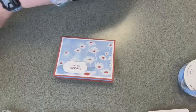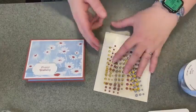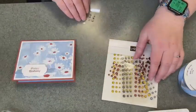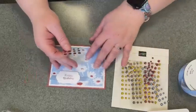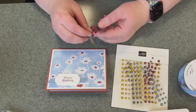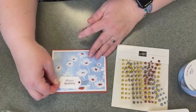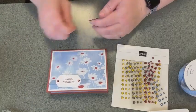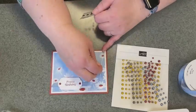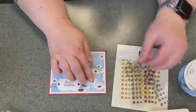And then another thing that goes away with catalogs are some of our embellishments. So we have in color, this is the 23 to 25 in color dots. You can see I just have kind of a random assortment left. So I'll use some of the copper clay. Even though these colors are not retiring, the embellishments will, because we'll see some different embellishments with these colors. All right, I'm gonna put a few of these here in my flowers. I think I'll do another one right over here.